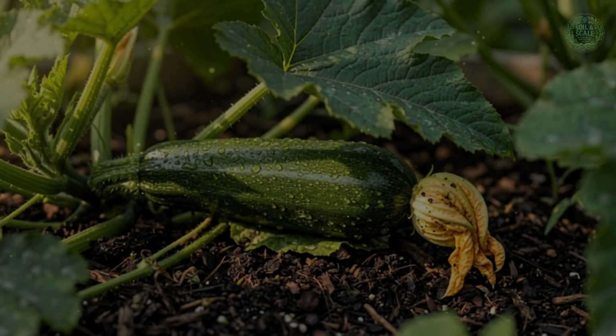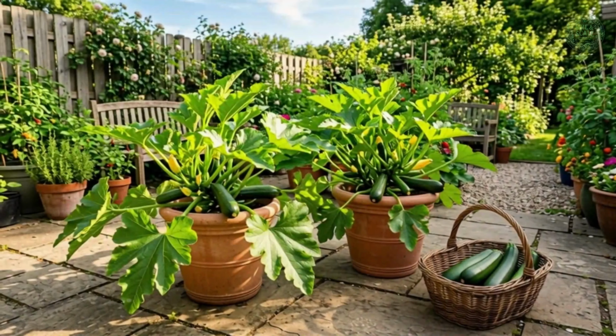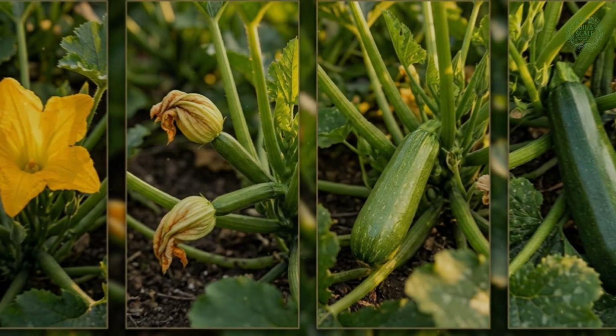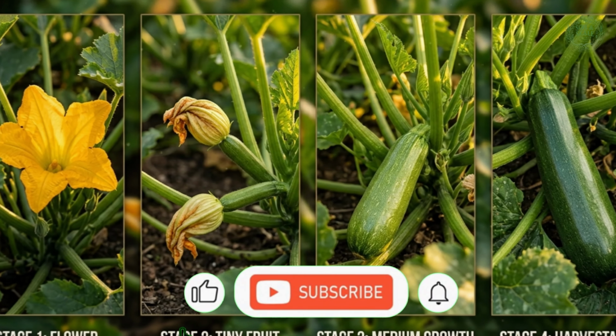Once a zucchini plant starts producing, individual fruits can go from flower to full size in 3 to 5 days. During peak summer, you almost can't keep up. If you're growing in containers, look for bush varieties like Raven or Patio Star. They stay compact. A 10-gallon container with rich, well-draining soil is more than enough. Full sun, consistent moisture, and the plant does the rest.